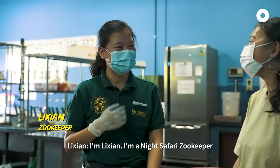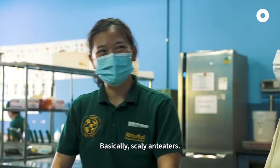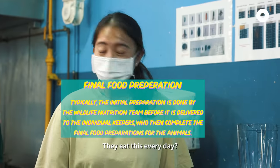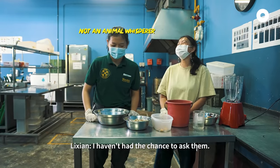I'm Li Xian. I am a Night Safari keeper and I take care of the pangolins. Basically, scaly anteaters. Today we're going to prepare the diet for them. They eat this every day? Yes, every day. They don't get bored? I haven't had a chance to ask them, so I wouldn't know.